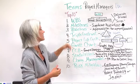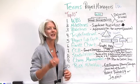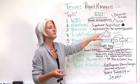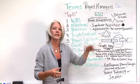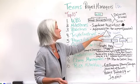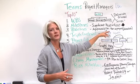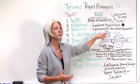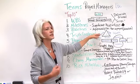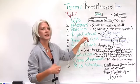So very important. The other is a triple constraint. The little twist about a triple constraint is that there are four components. It's usually indicated by a triangle. It's balancing the time, the cost, the scope, and the quality of your project. As these things occur, specifically around changes, if you increase the time, it might and will impact at least one of the other components. So it's always managing these things so you keep your project on track. These are the things you look at when you take things to the CCB, your Change Control Board.